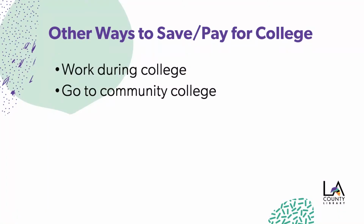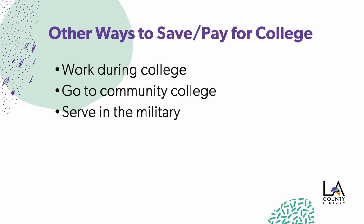Go to a community college. Save thousands of dollars by getting your general education requirements at a community college, then transfer to a four-year school. There are also some community colleges that offer free education for the first 2 years. Serve in the military. Military service offers education benefits that can be used while you are on active duty or after you leave the military.